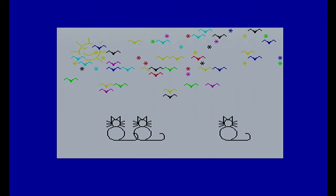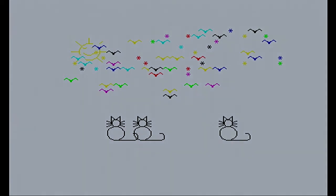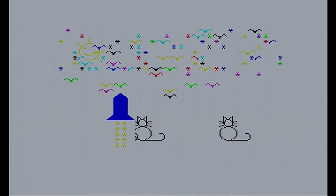That must be the cat line, by the way. The line that I'm on at the moment must be the cat line. No, it's the I don't know. It's totally random at this point. More snow? Rockets! Wow. Somebody made a real effort with this sort of demo, didn't they? Another rocket in red.